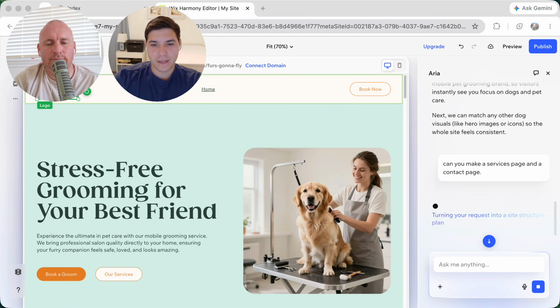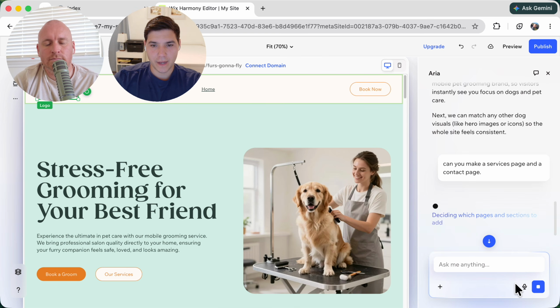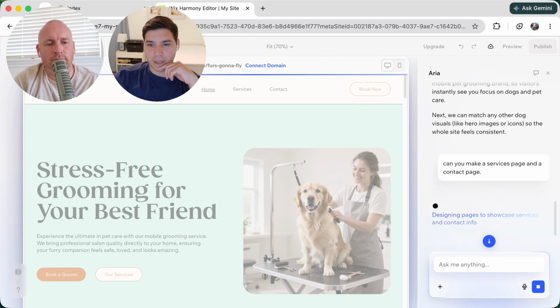I wonder if it has the ability to generate images, because some of these images look realistic, but I kind of feel like they might be generated. So I wonder if we can ask it to create an image for the hero section. Actually, we could ask it to make the hero section have a full width image instead of just a small image. And I wonder if it would generate a really good image to have back there. We can see that it's dropping in the services and contact page as well. Oh yeah, look right up there.